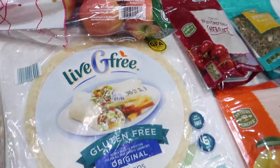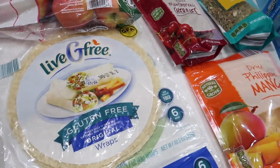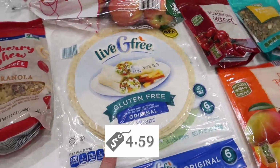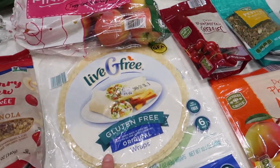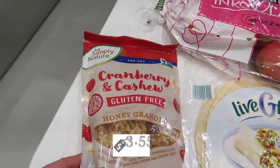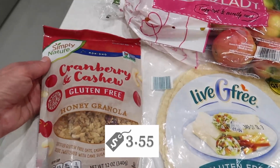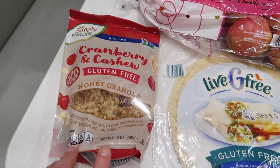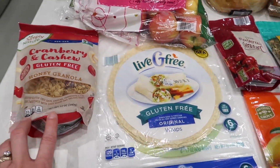I also found these for Peyton, another one of their gluten-free finds that are really good. We did try these the last time we went. Peyton really liked them, and so we can use these to make wraps for him for lunch. They also have this gluten-free granola, and granola is his favorite cereal. So this one is cranberry and cashew, so I know he's going to enjoy that. It's also sweetened with honey.